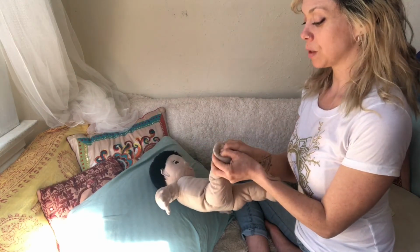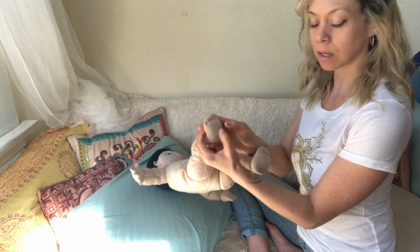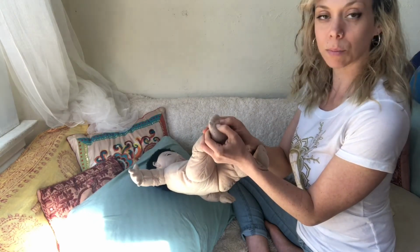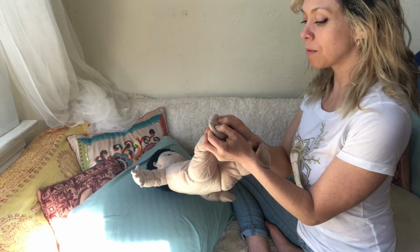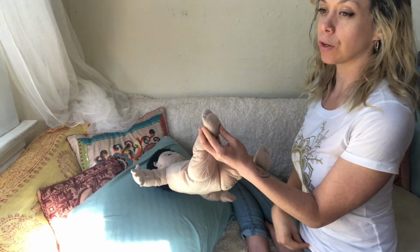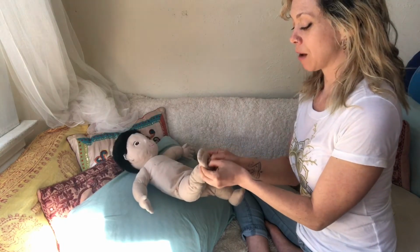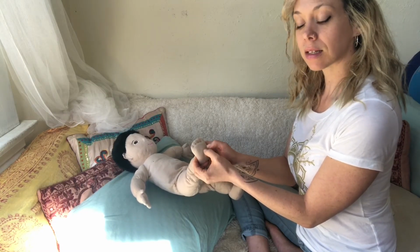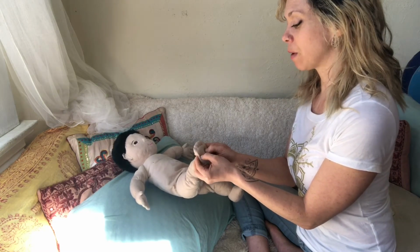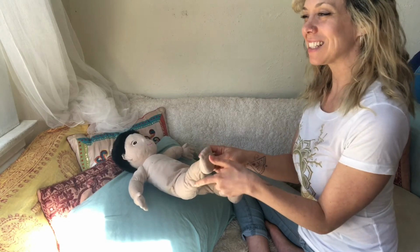So again, I'm going to do pressing, and you can either do one finger like that, or with your fingers like this, pressing on the bottom of the foot. Middle of the foot, good for lungs, and then bottom of the foot, good for digestion and elimination. Now we've done that, we're going to do little steps, bringing attention and awareness to all the reflexology points. They're going to take little steps.